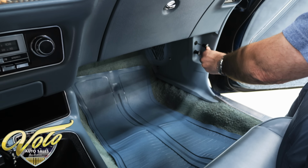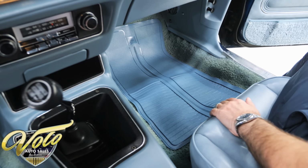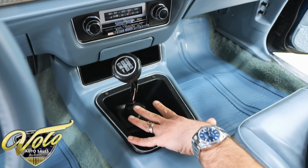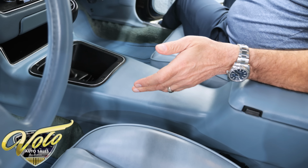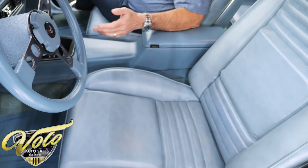Nice vents. Look how smooth they operate. Nice clean carpet. Original floor mats. The center console, real nice ashtray. Center console's really nice. 4-speed. That's a big deal in these cars. I think I read they made over 100,000 Trans Ams, and like 7,000 of them were 4-speeds.